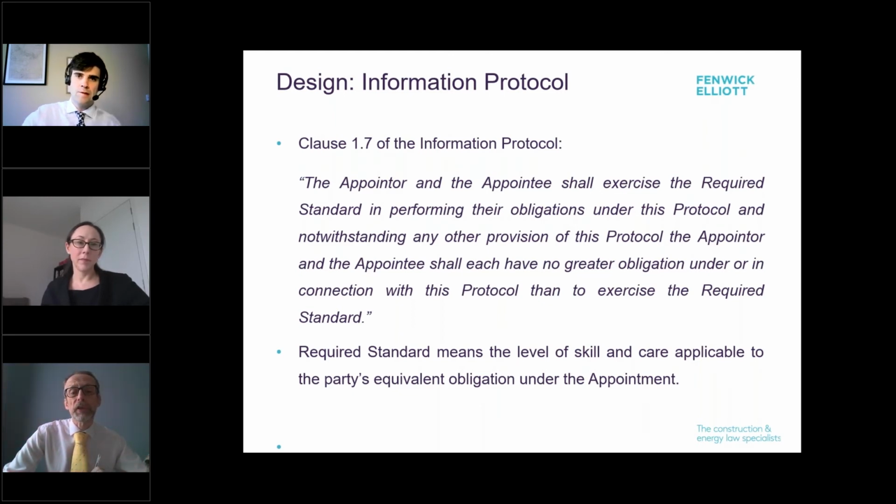It talks about the party's equivalent obligation under the appointment, because one of the most important things the drafters of the information protocol have sought to make clear is that design information comes from many sources. The idea is that the information protocol should be incorporated across all the project appointments: client, contractor, consultants, suppliers. It makes common sense, to be honest, because you want to ensure that all your contract documents are aligned, that everyone is required to use the same standards and the same data. But as you say, the design duty is the duty under the contract.